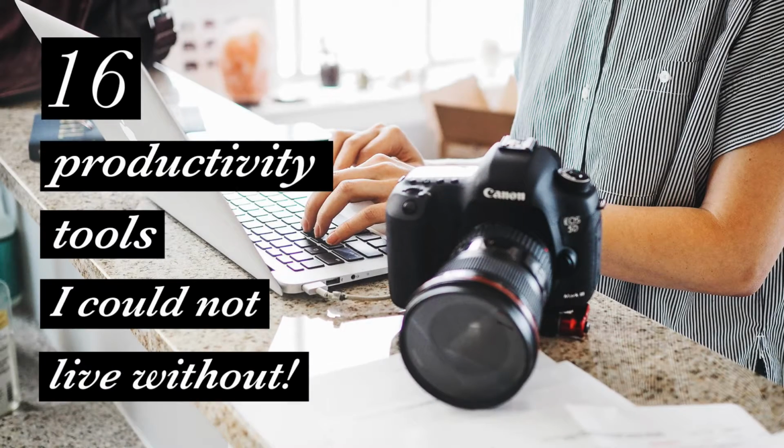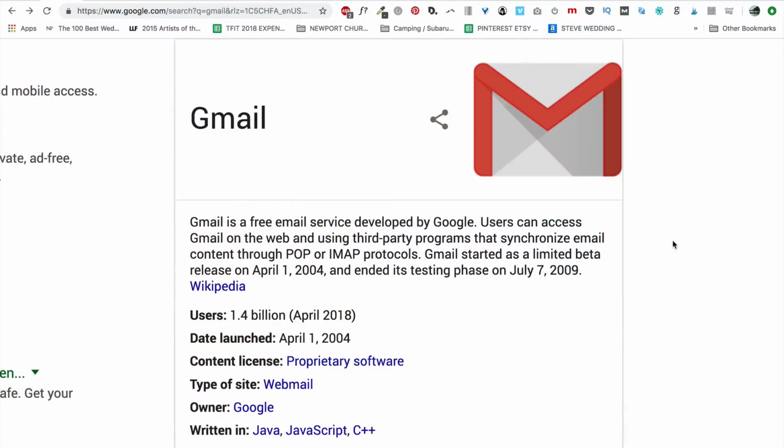Alright, so we are going to get started here. I have a list of productivity tools that I use every single day, and they make a huge difference in my business. So without further ado, let's hop into productivity tool number 1, which is Gmail/Google Chrome.